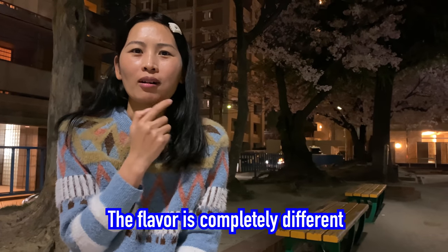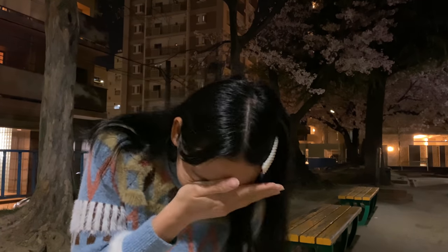Let's try the white one next. The flavor's different, right? Yeah. Oh man. Tung's usually really good at figuring out the food taste, but for some reason she can't correctly place the flavor for the green one.